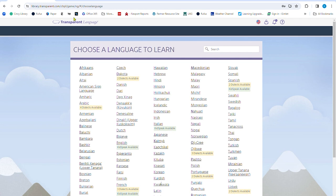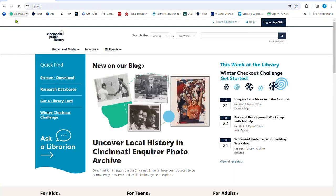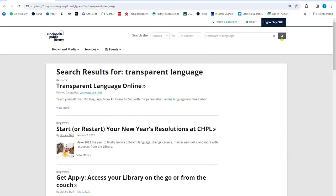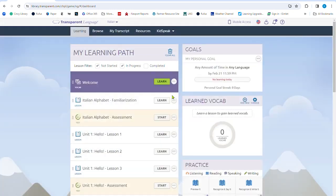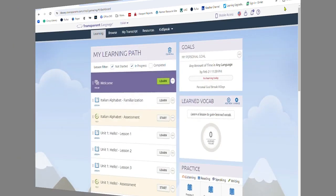All right, let me click out, show you one more way to find this. You can of course go right up here to catalog and click on website and then just type in Transparent Language and then hit search, and there it is as well. Transparent Language, click there, and then you're right back in Transparent Language. I'm going to click out and tell you a couple more things.